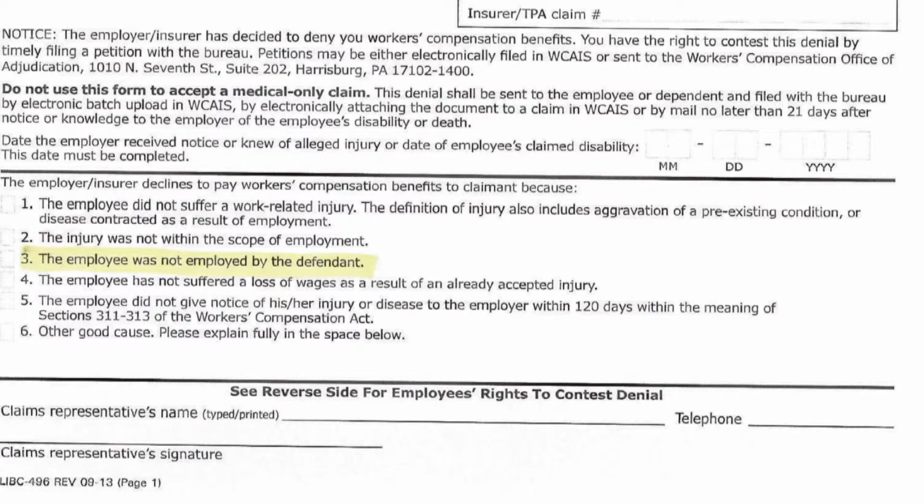Number 3 says that the employee was not employed by the defendant. Now, let's keep in mind that the definition of an employee is synonymous with servant, and it includes all natural persons who perform services for another for valuable consideration. So if you're performing tasks and being paid for it, you will traditionally be deemed an employee for workers' compensation purposes. When they're checking off a box 3 denial, you are usually looking at someone who may be deemed to be an independent contractor.